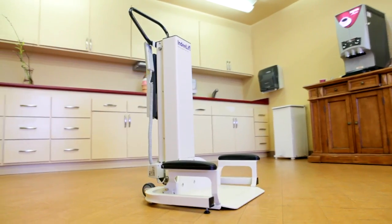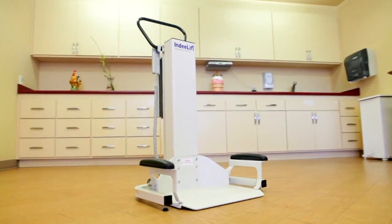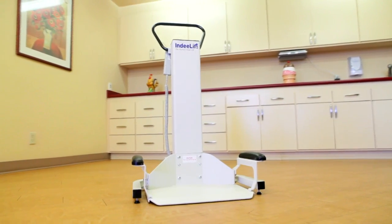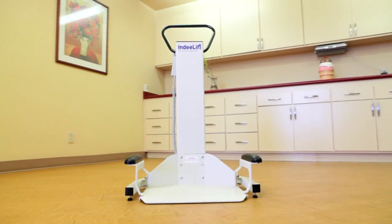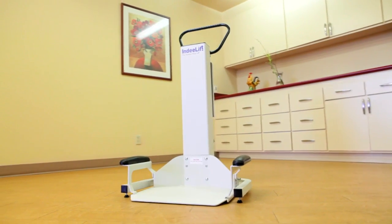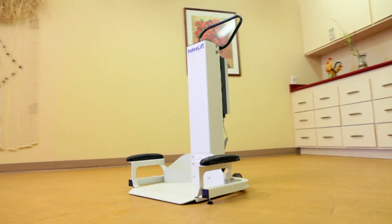The IndeeLift professional models utilize medically certified components and are designed for use by healthcare providers. These models allow safe, convenient lifting of a fallen person without the risk of injury to either party. The two current versions can accommodate up to 400 pounds and 550 pounds.